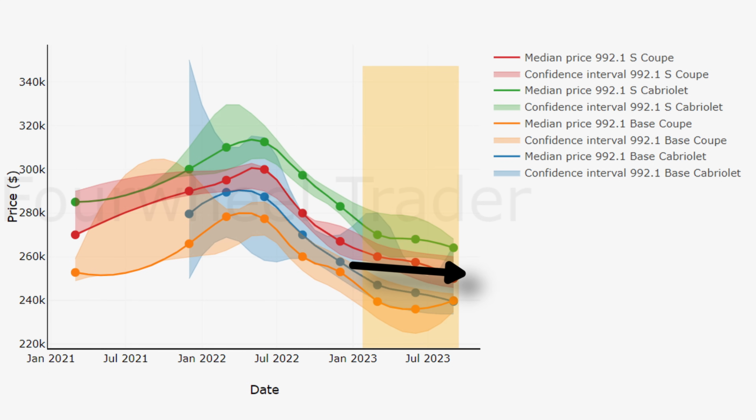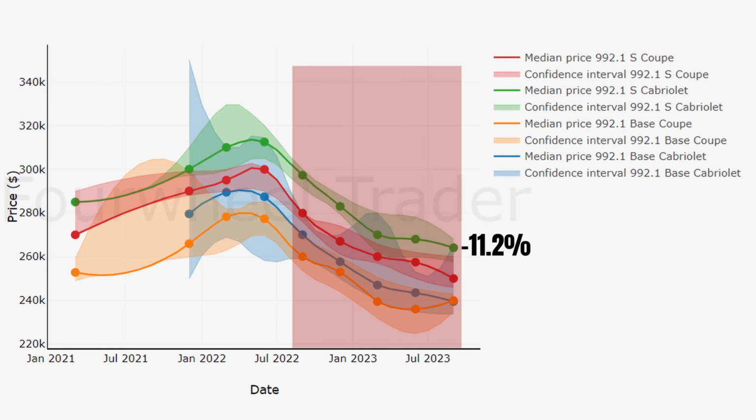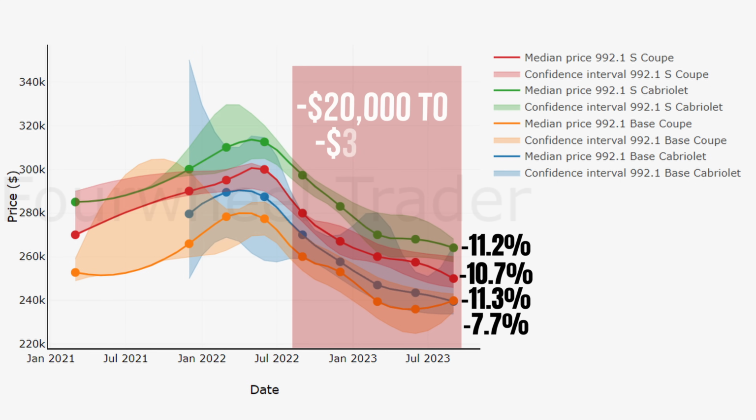Compared to last year, S cabriolets are down by 11.2%, S coupes by 10.7%, base cabriolets by 11.3% and base coupes by 7.7%. And in monetary terms these numbers sit between $20,000 and roughly $33,000. They're a tad higher than in the 991 market, but again, this is mainly caused by the drop in the beginning of the period.